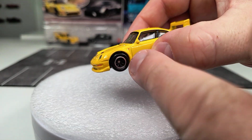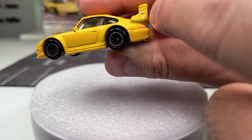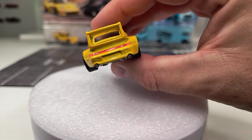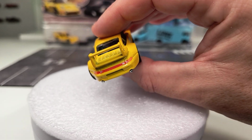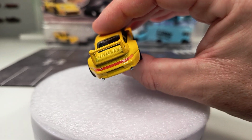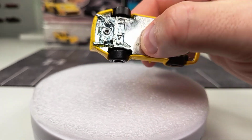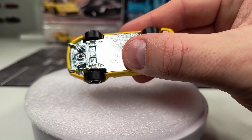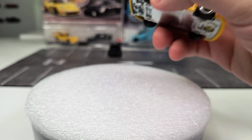We have some indicators, and there's a really small GT print here on the wing. The light bar on the back, in my opinion, doesn't look that great. It looks a little bit like hand painted, and not in the best way. That's all I can say. I like this, yeah, the chrome metal base looks really good.